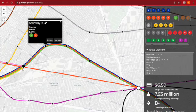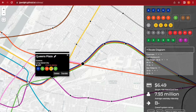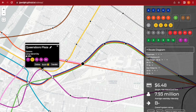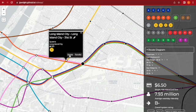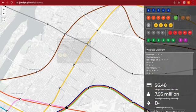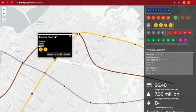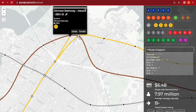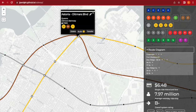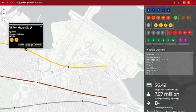So yeah, what I am currently doing is extending the R up to Astoria, because a lot of people think the R should replace the N if there is a yard for it, going to Astoria, and with an extension through Steinway to LaGuardia, there is space to build that new yard I was just telling you about.